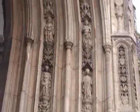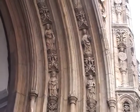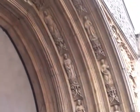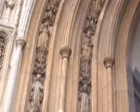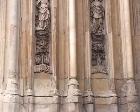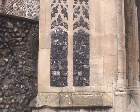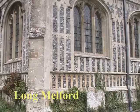Sir Thomas Erpingham, after whom this gate is named, was a hero at the Battle of Agincourt, and is mentioned in Shakespeare's Henry V, where he is known as that good old knight. Incidentally, you can see on this gate this arrangement of flints in this pattern, which you can see on several local churches like Lavenham and Long Melford.